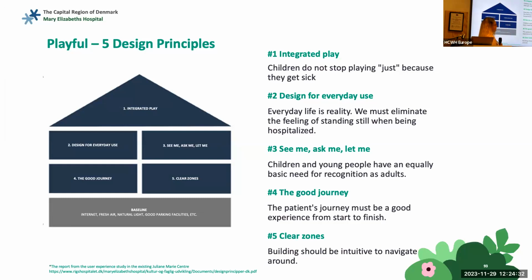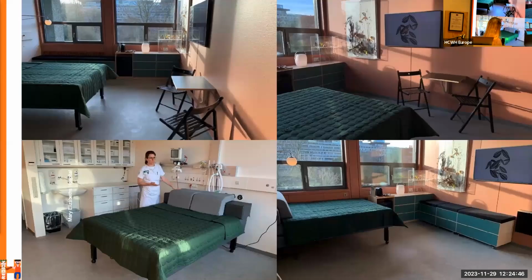And it's really important that they have a good journey through the hospital. We talk a lot about clear zones so that they know how to move through the hospital without getting lost. And a playful hospital is not playful only for the children. It should be playful also for the people working in it, and also for the older, because it's not only the children's hospital, it's also a hospital for mothers and for women that have some problems.